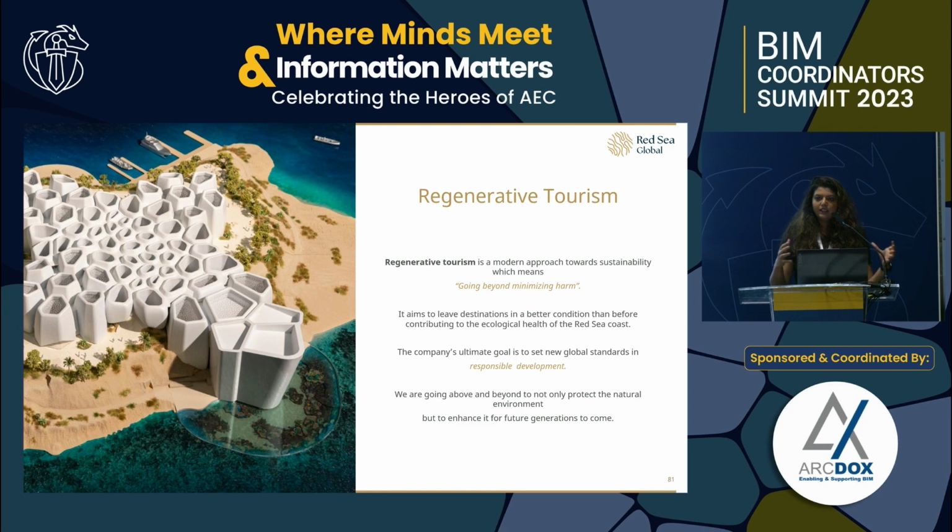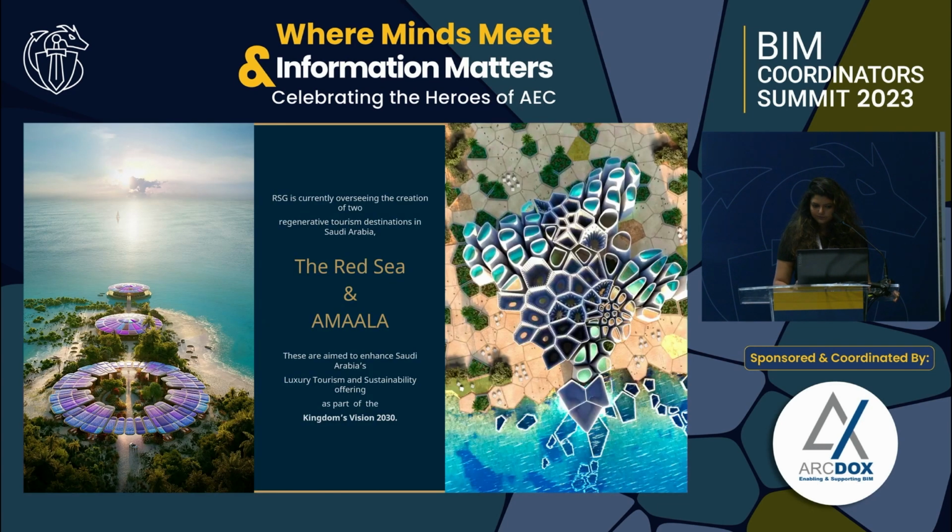We are developing all these resorts and buildings from scratch. There is absolutely nothing on that west coast of Saudi Arabia. It's unexplored. So we are making sure that we are going above and beyond, not only to protect the existing natural environment that is there, but to enhance it for the future generations to come. Currently we are developing 2 destinations that involve multiple resort projects. One destination is Red Sea, which has more islands, and the other destination is Amala, which has resorts spreading across the existing inland.